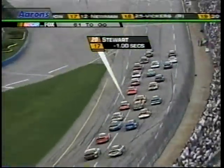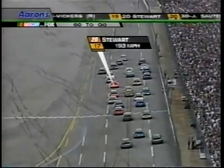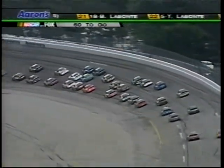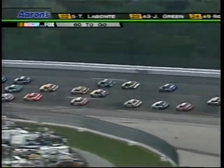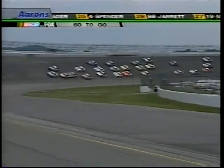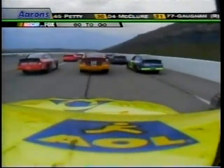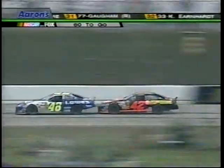60 laps to go next time by. Did we mention that Dale Jr. fell back to 23rd and he's coming up there to take the lead again? And it doesn't surprise you by any chance. We heard him say he's tired of staying in line. He wants to have some fun. Definitely, when you pass a lot of people at Talladega all by yourself, that's a lot of fun.